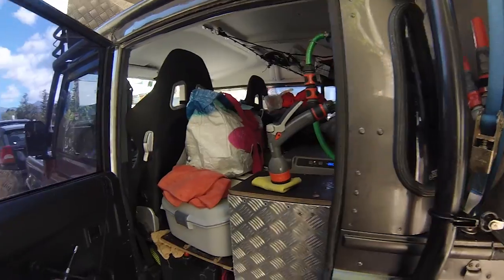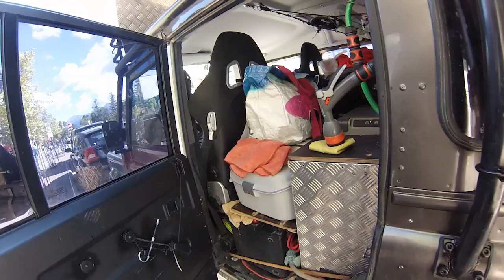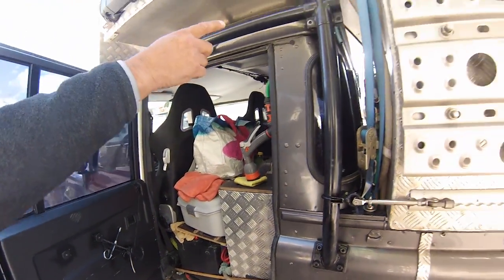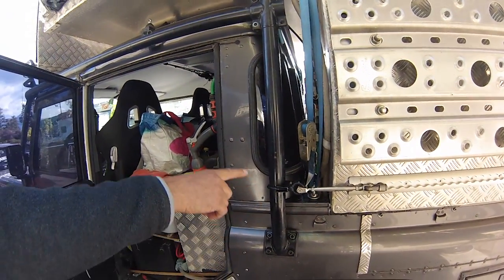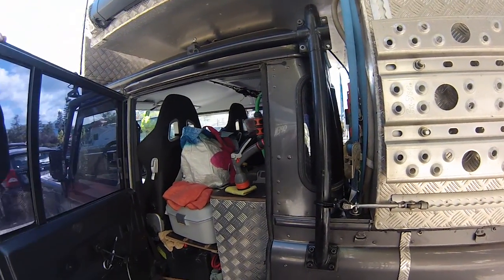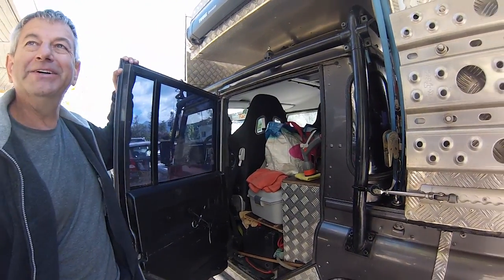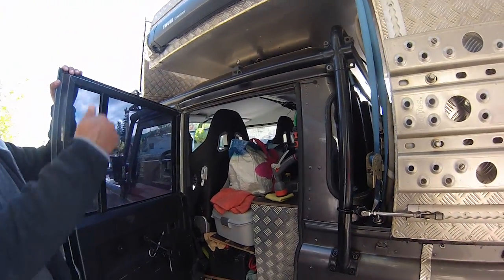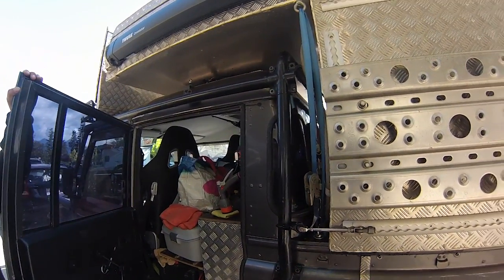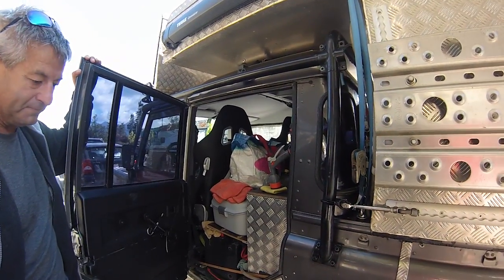Perfect. The fridge, the water tanks. We have another one. This is the water tank for using water, and we have another tank in the back. This one I can heat up a little. That's for a shower. We bought one of those little privacy tents. And this runs on diesel?